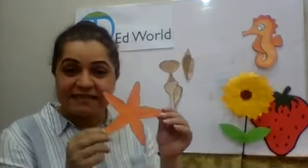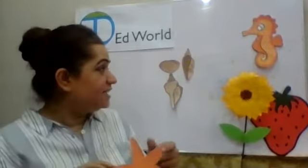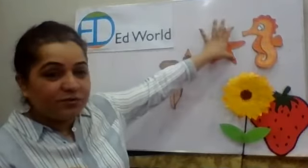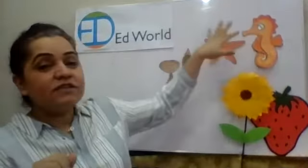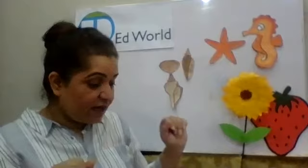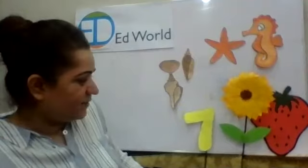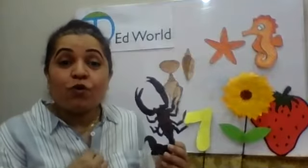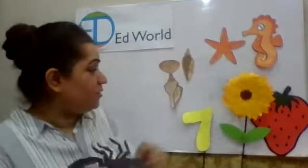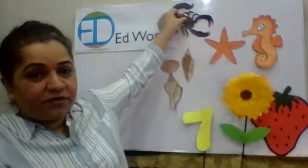Yeah, they are seashells. And then I have something else in my hand. What is this? Starfish. Yes, this is a starfish. We're going to put this starfish over here. So we have seahorse, starfish, seashells, sunflower, strawberry, and number seven. Wow, number seven. And then we have, oh my God, something very dangerous, and that is Scorpio. What is it? Scorpio, yes. So we're going to put this Scorpio over here. Okay, let's put it over here, right?